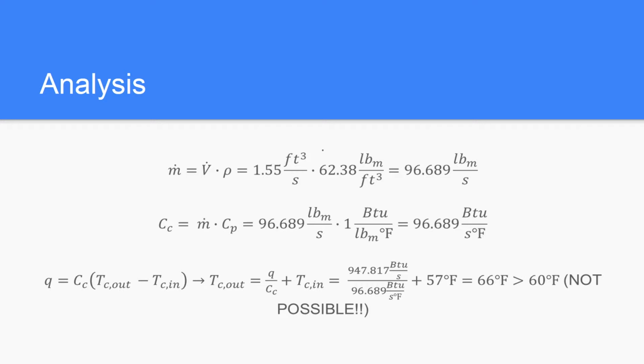So starting with our calculations, we did the mass flow rate, then the cold fluid, and entering into the heat transfer equation at the bottom, this leads to a necessary temperature of the cold fluid out being 66 degrees Fahrenheit, which is greater than the goal of 60 degrees Fahrenheit. So we can conclude that under the conditions given, there is no possible solution.